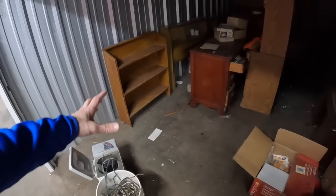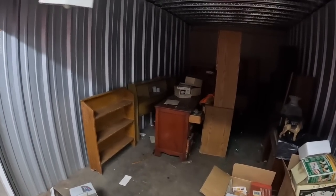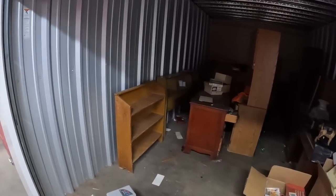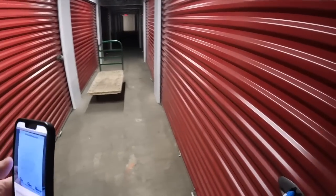But all the metal is out of this corner. All we have left is to move all this furniture, but that'll be the last stop of today. I won't include that in the video just because who wants to watch me move a bunch of furniture, but nothing left there. Gotta remember what the code was for this.